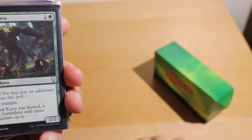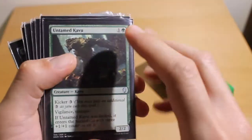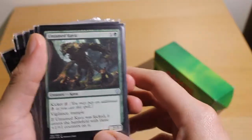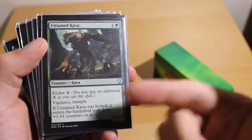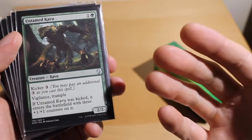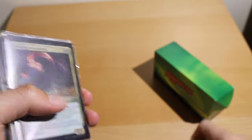If I have 2 early game plays and an Untamed Kavu, I'll keep the Untamed Kavu for later. I really like that flexibility. Plus a Vigilance Trampler gets pretty crazy in my opinion. A 5 mana 6/6 Vigilance Trampler, or even a 5 mana 5/5 Vigilance Trampler, I'll take that as a budget consideration, at least in the meantime while I'm trying to figure out my next purchases.